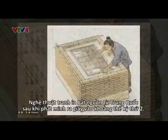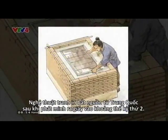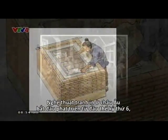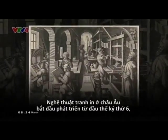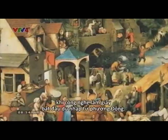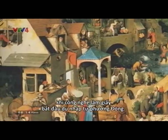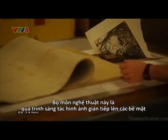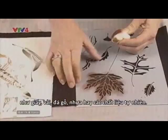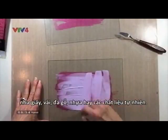Printmaking originated in China after paper was invented around the 2nd century. European printmaking began with textile printing as early as the 6th century, when the process of papermaking was imported from the East. The art form consists of productions of images, usually on paper, but occasionally on fabric, parchment, plastic, or other support.